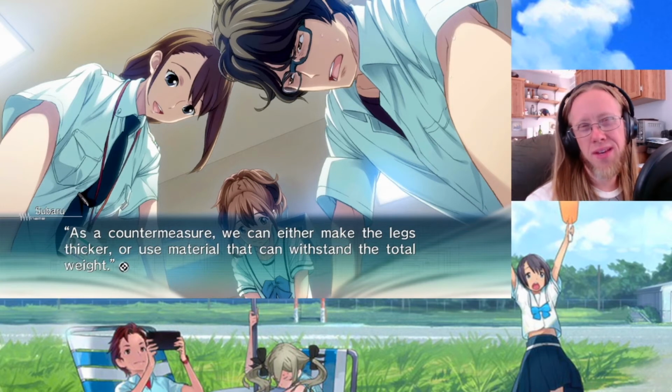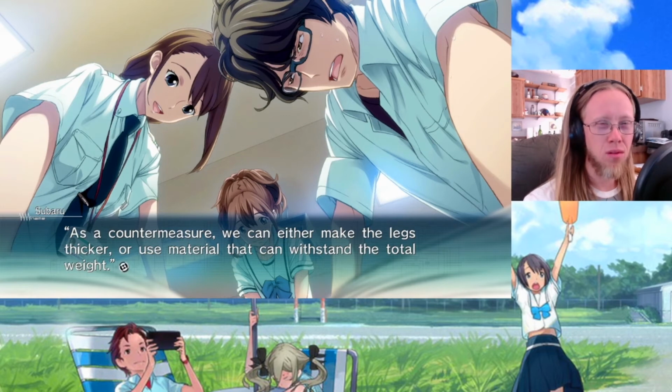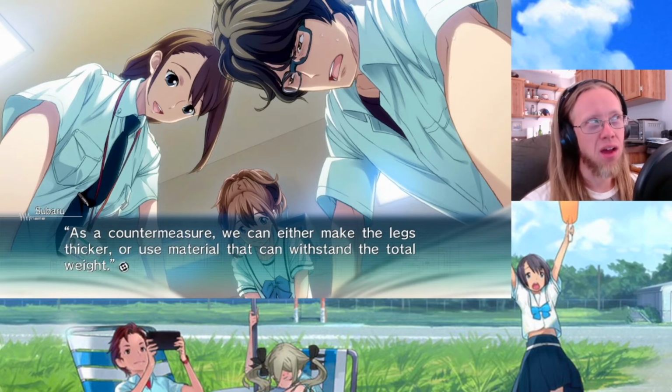But we don't want to make the legs too thick, right? I mean, Gunbuild 1's legs were enormous. And I want to say that that was a factor in making him so extremely slow.